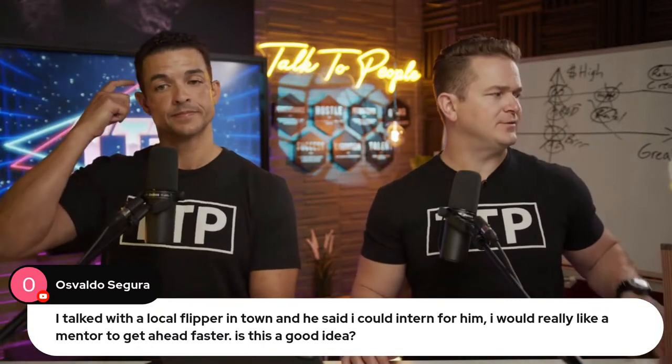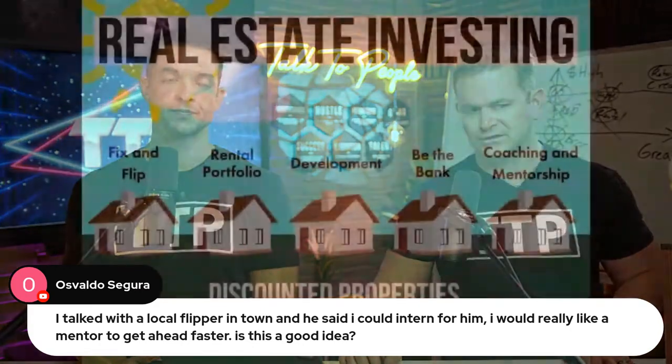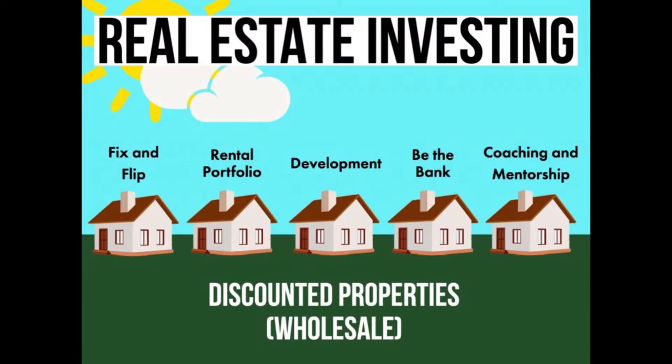Matt, can you pull up the wholesale foundation graphic? When you learn how to find the deals, you can do all the rest of it. I love this graphic. Discounted properties is the land that you build all these other things off of. Once you're able to find discounted properties, essentially wholesale, you've got five other things you can do: fix and flip, rental portfolio, development, being the bank, and coaching and mentorship. All of those things you can build after you learn how to find deals.